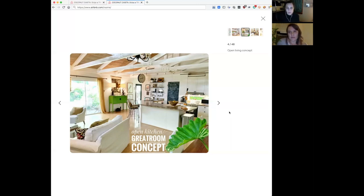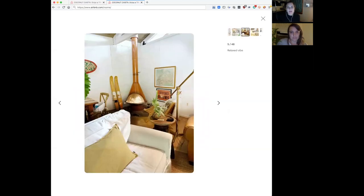What it made me think of is almost like a realty listing, like open kitchen, great room concept. That would be fine for Instagram because you're trying to reach a wider audience potentially. But it feels like this isn't the place to do that. It's just not the platform. Now, I feel like this photo we've already seen.